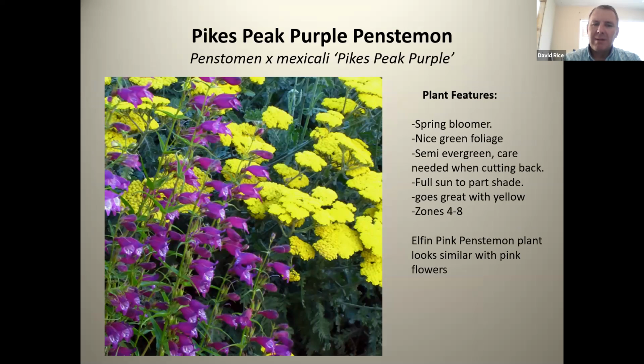Pike's Peak Purple Penstemon is the purple in front, and now it's grouped with yellow yarrow. But notice how the purple and yellow go good together. That's what we talk about with groupings.